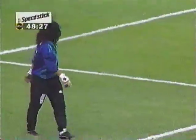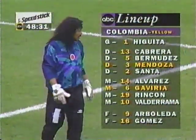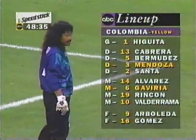So let's check out the lineup as you look at Higuita, the keeper, and the substitutes, Cabrera and Mendoza. At the lineup for Colombia.